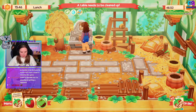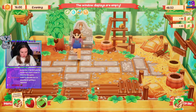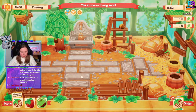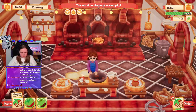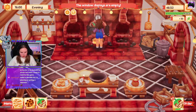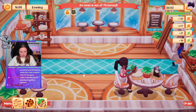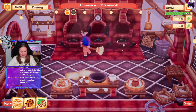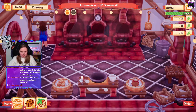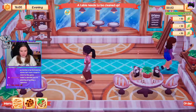I need to water the plants though. Need a strawberry, come on. Give me a strawberry, please. Come in. Yep. Okay. Oh, I wanted to put it in the oven. I don't put that in the oven. Okay. And it's evening now. They get a little hairy. It's fine. Alrighty.